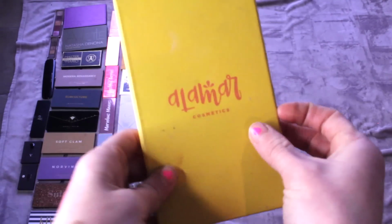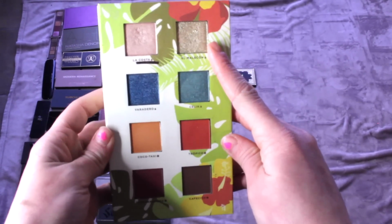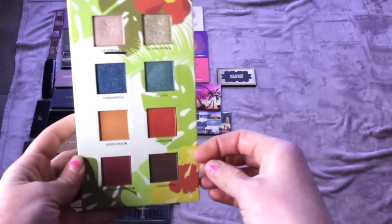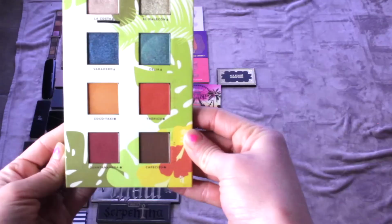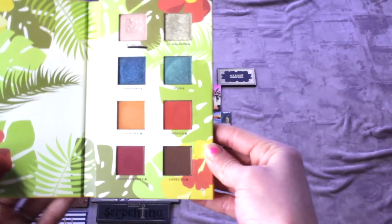Next, I have my Alamar Cosmetics palette. I do really enjoy this palette. I am currently trying to pan this shade right here, and I love this green shimmery shade as well. The mattes perform really well on this, and I love that you have these fun blues. Now, for me, this isn't a palette that I feel like I can create a complete look with. However, I still do really like this as a complementary palette. And I would recommend this. I think it's a great formula.